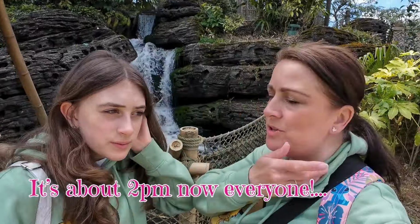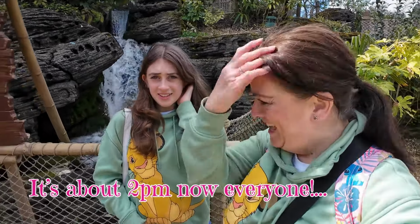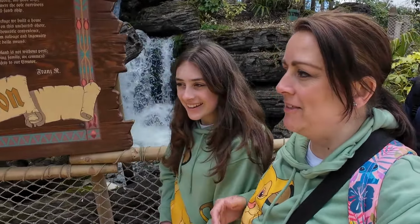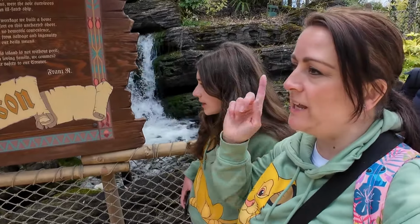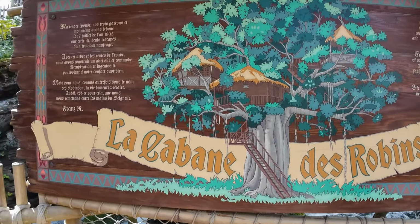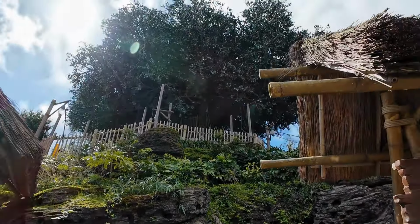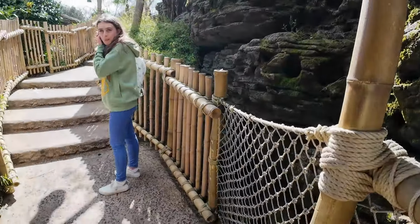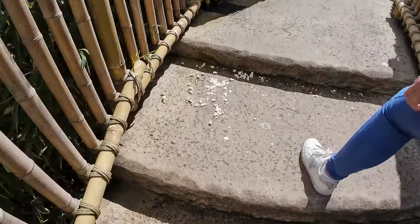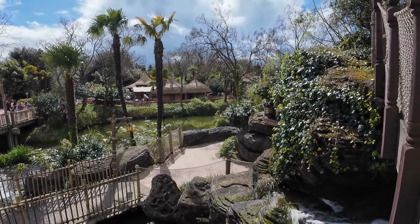Just about to do the tree house. Well, it's called La Cabane de Robinson. My pronunciation, you know, I was just having a laugh everyone. I can't pronounce anything. We're going to do the treehouse next, but this waterfall next to it looks really beautiful. And here's the sign for it. We're just going to go through there and then right up there to the top. On a really sunny, lovely day, you just get some really, really stunning views here.